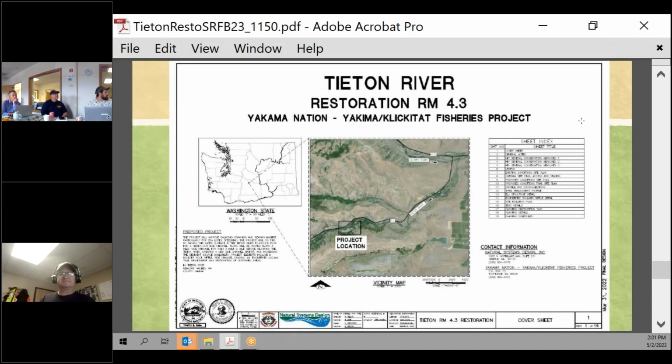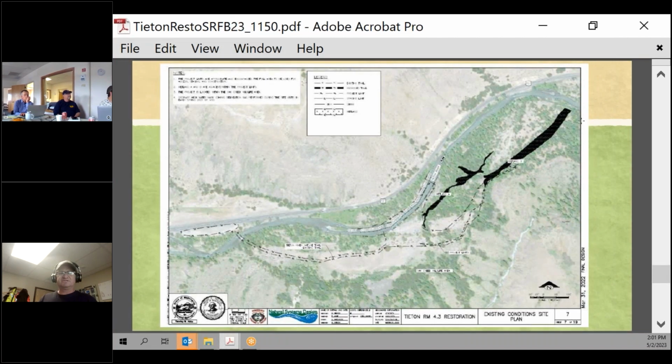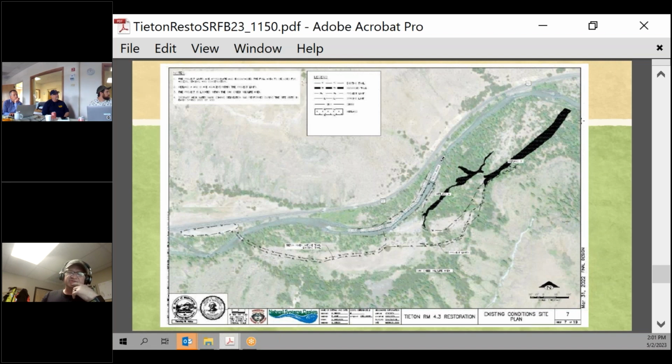So just some of the design aspects. Here's the cover sheet for the design set. Next slide, please. So just where access is from the parking lot, where the footbridge is, a temporary bridge, using the trail as much as possible for access. And the black areas are the wetlands A and B. Next slide, please.